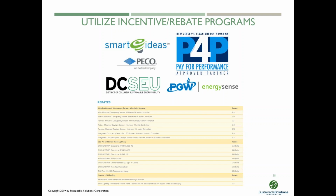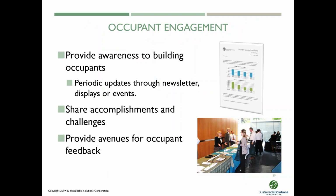Another area that's often overlooked is stairwells. For those of you that have really dug in and done a lot of these things, you're going to want to really be thinking about where else can we find these opportunities. Another good one is occupant engagement. This is where a lot of people don't really get their employees or the tenants involved.